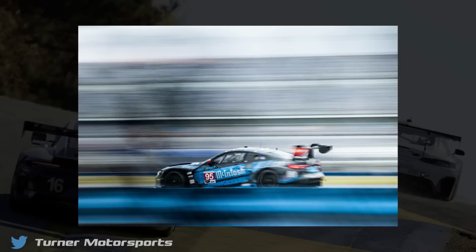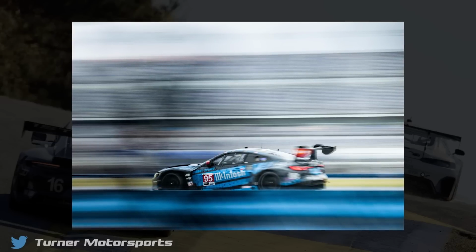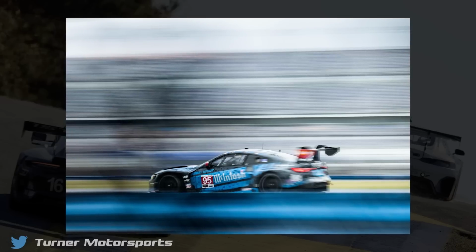GTD Pro is perhaps one of the most difficult classes to try and pin down a winner, just because of the extremely strong teams and extremely strong driver lineups that you see featured in this class. However, I'm going to pick the number 95 Turner Motorsport BMW and have BMW in that M4 GT3 pick up its first major endurance race win in IMSA.